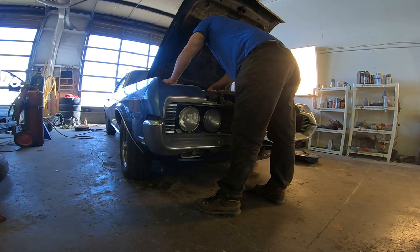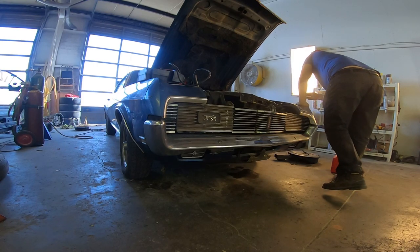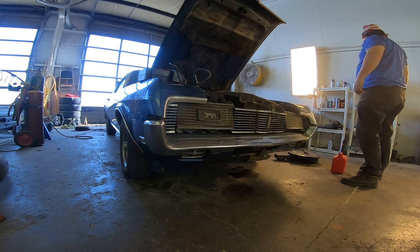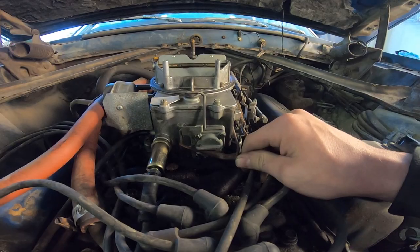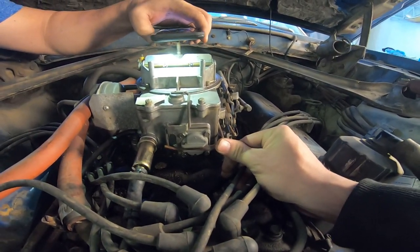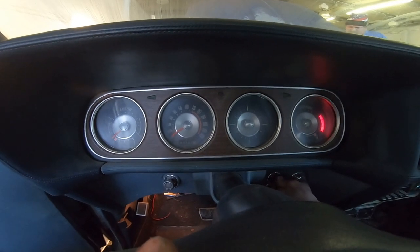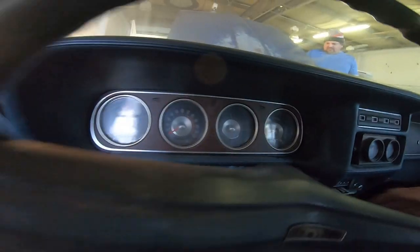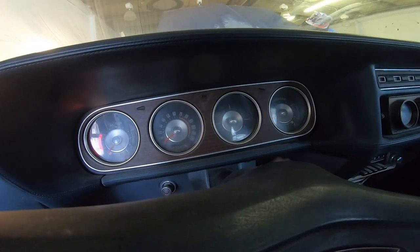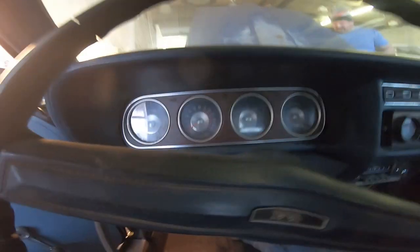Turn it again. I heard that. You don't even put your finger on the end of the hose, you feel it pumping. Really? Maybe not. Yeah, you hear that? Yeah. Sounds like squirter action. Finally running.